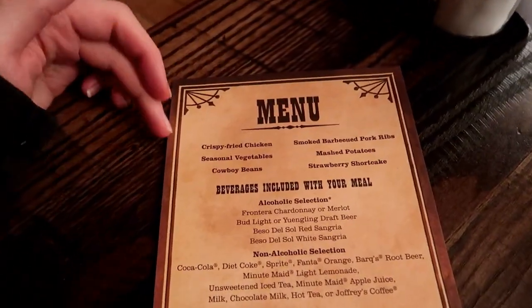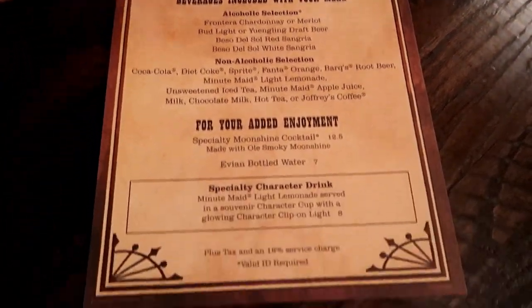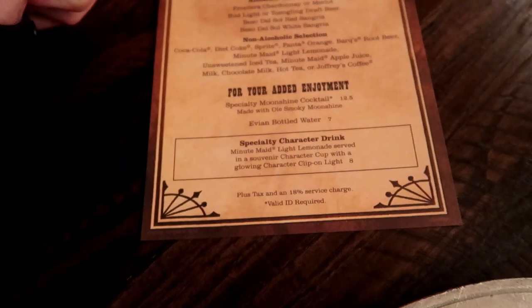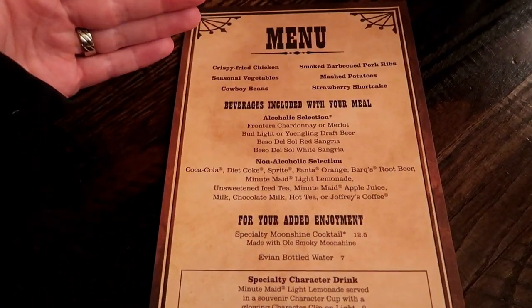Bye-bye. So here's the menu she was talking about. All the stuff on top is included. Beverages are also included. If you want a specialty drink, it's the ones marked with a clip with the light on it, or if you want a specialty moonshine cocktail or Evian bottled water. But otherwise, you get a lot of cool stuff.